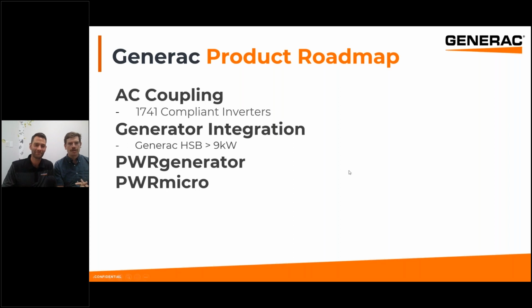And then two more really exciting products. Power generator also dropping in August. This is totally unique. We'll talk about this later, just so you have some pictures to see it. And of course, Power Micro, which is us stepping outside of backup power a little bit and into the mainstream rooftop PV world. So let's get into it.